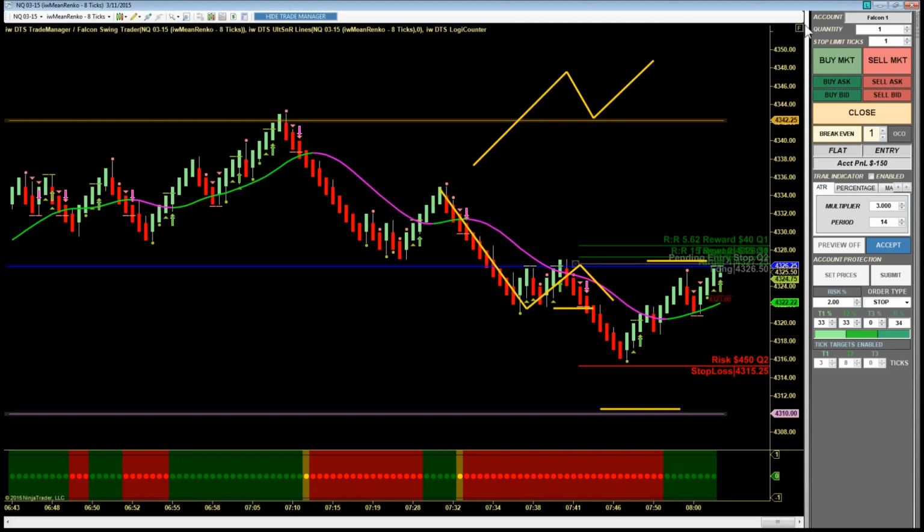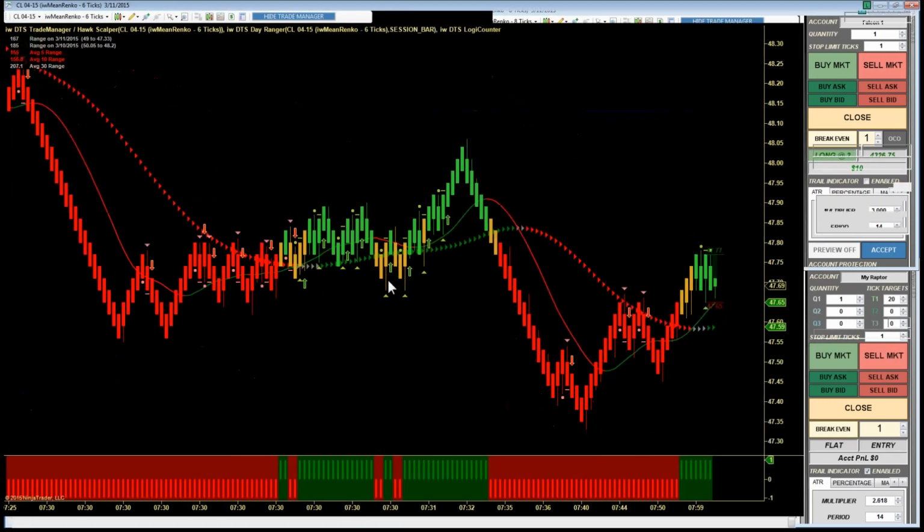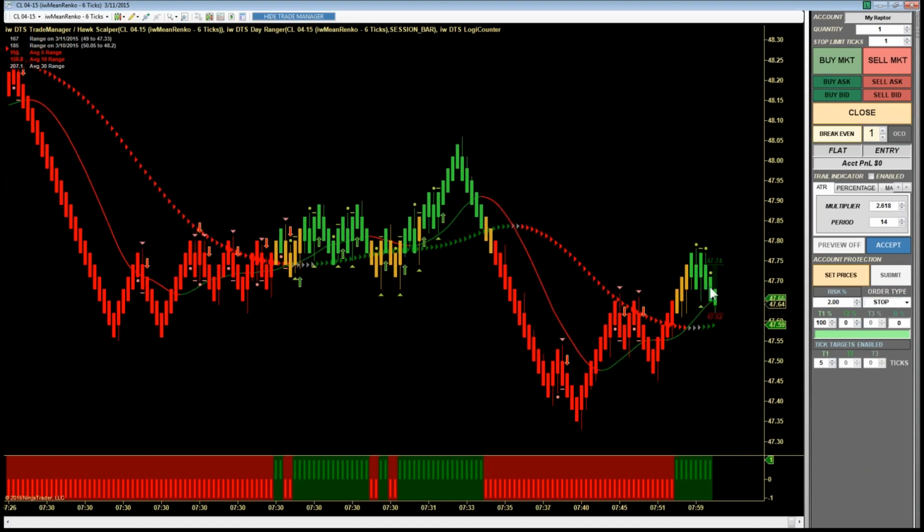Okay, Michelle is asking about crude oil, a first micro macro cross on crude. Well, it's a possible. It's building into a first micro macro cross. Technically it is, because the bar color is in sync, the micro and macro lines are in sync, the filter is in sync. But you see how this bar is waffling? If this bar turns yellow, no, I will not take it.